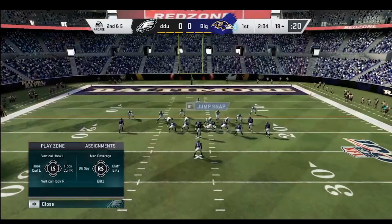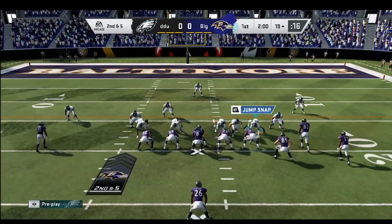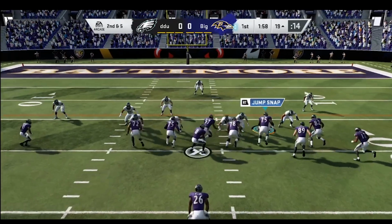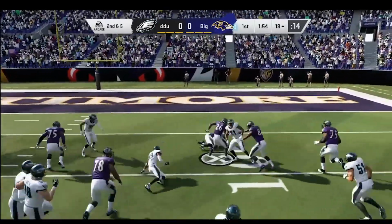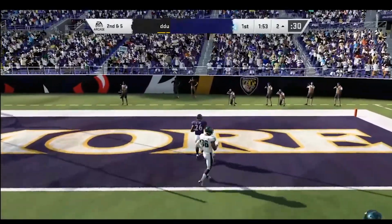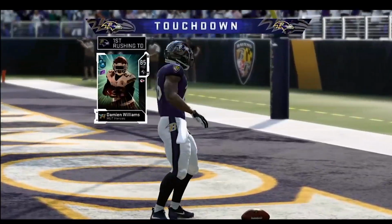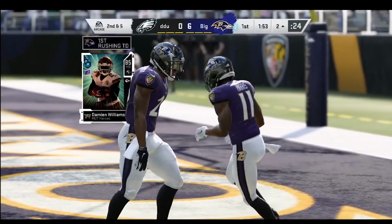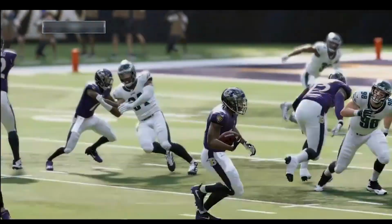Wow, that ball gets knocked free, but a teammate comes along and scoops it up. It's almost like baseball. Guys at bat, people are on base in scoring position. One guy doesn't get them home, the next guy comes through. And they'll take it into the end zone for a Ravens touchdown. Scampering home from 19 yards out as his guys are able to strike first here in this opening quarter.